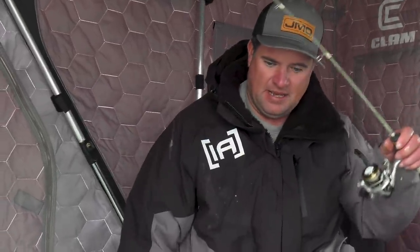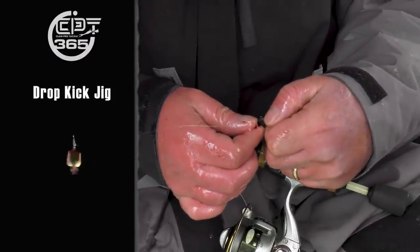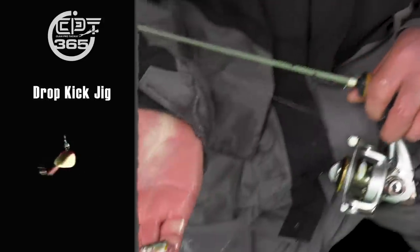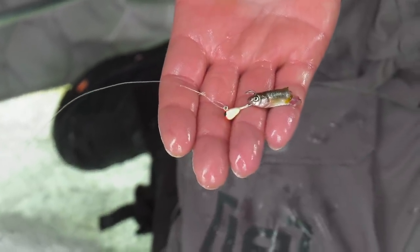But it's really a finesse bite. I've tried plastics, I've tried spoons, I've tried a few different things. I've just settled into this drop kick jig with just a minnow head. I can't even catch them on a full minnow. I'm just quivering it, and when these fish come in, I'm just holding it still, more or less dead sticking it, and that rod tip barely moves. And when you set into them, they fight hard. Fun fishing.